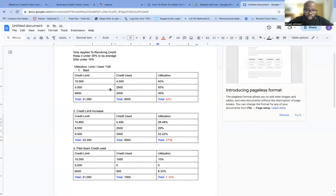So going back to the original graph here, we got credit usage. Our $10,000 line where we were at 45%, we were able to pay that down to $1,000. Now we're down to only 10% here. That $5,000 line where we were using 2,500, we went on and smacked that, got that out the way, 0. The credit used from 2,000, we were at 30%. We got that thing down to 500. Now we're only at 8.33%. Our overall credit used, aka the balance that's left, is $1,500 out of the 21,000 from the original chart.